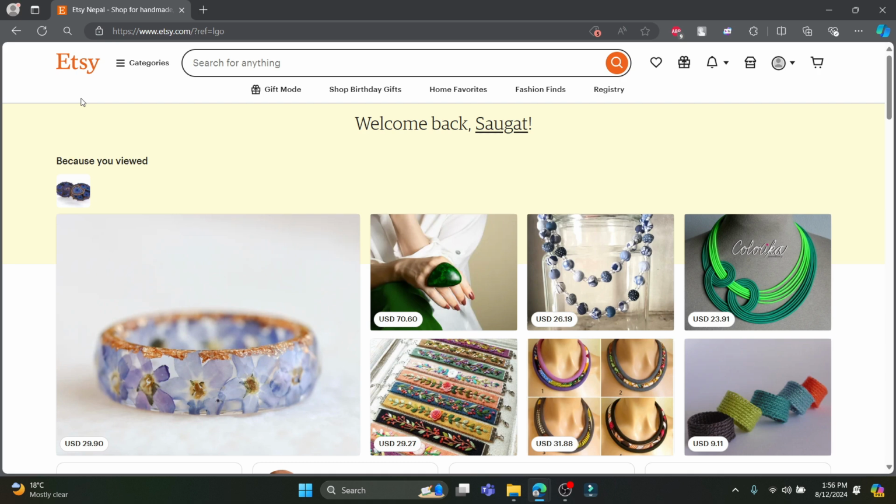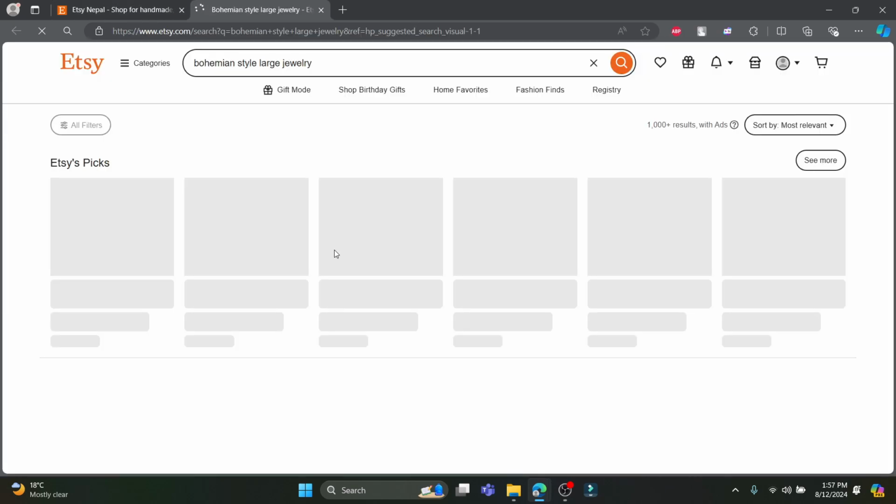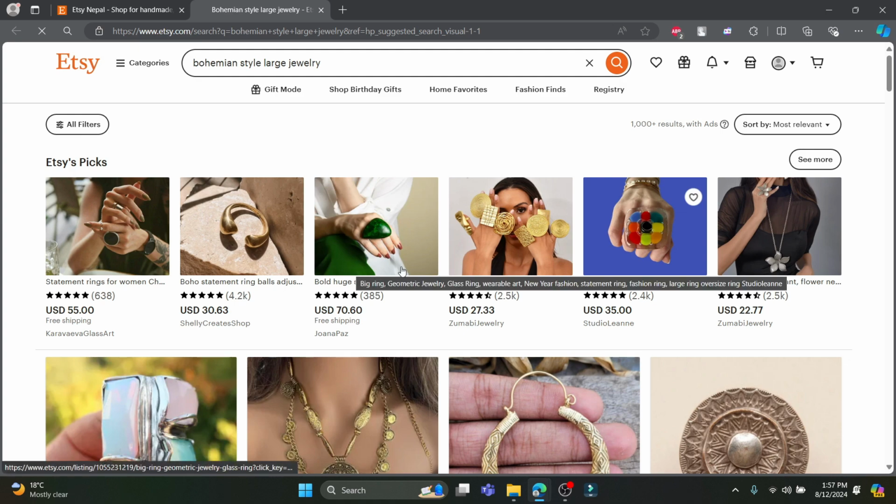Open any type of browser you have on your PC and go to Etsy.com. Make sure you do have your account, log into your account, and you will see this type of profile. Now what you need to do is find something you want to buy. So let's suppose I want to buy this over here. I'll just go ahead and click on that link over here and it'll open a different page.